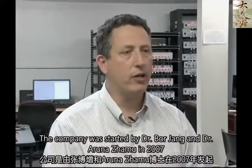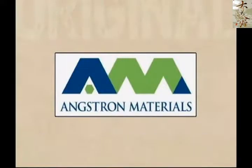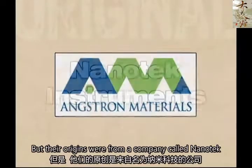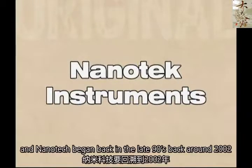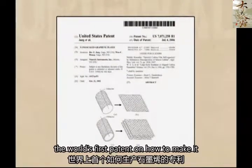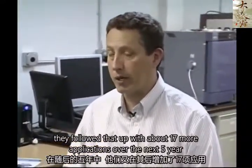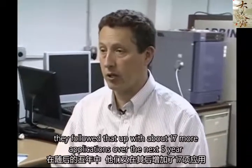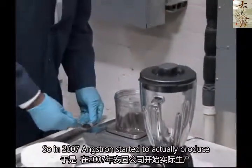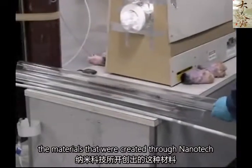The company was started by Dr. Bor Jang and Aruna Zhamu back in 2007, but their origins were from a company called Nanotek. And Nanotek began back in the late 90s. Back around 2002, they filed the world's first patent on graphene, the world's first patent on how to make it. And when they did that, they followed that up with about 17 more applications over the next 5 years. So in 2007, Angstron was started to actually produce the materials that were created through Nanotek.